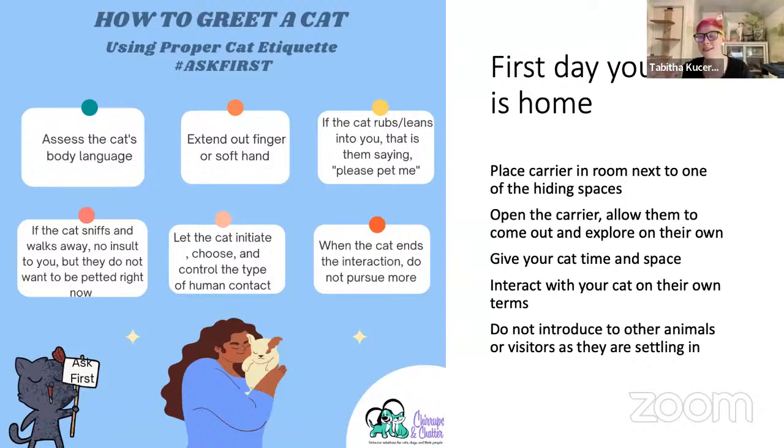So when the cat ends the interaction, let's say they lean in, you pet them once or twice, then they disengage or walk away. You do not follow them. You allow them to explore. So that's considered approach with every kitty, but especially very important the first time you're meeting your cat in the new environment.